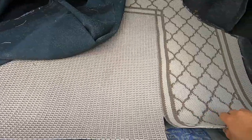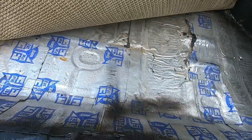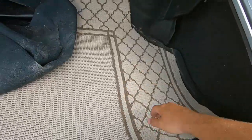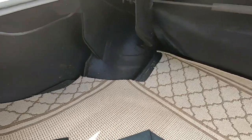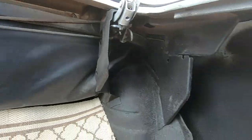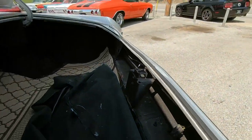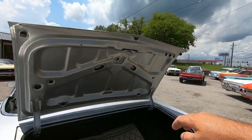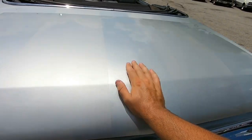Looks like somebody made this, put it in the trunk. We got the dynamat in here, or fat mats, what this is called. We'll give you some undercarriage shots of the trunk. Extra fabric. I went ahead and opened the trunk and stuff so I'm not flipping the camera around. Shuts down nice and easy. It's also got the ghost stripes on it.